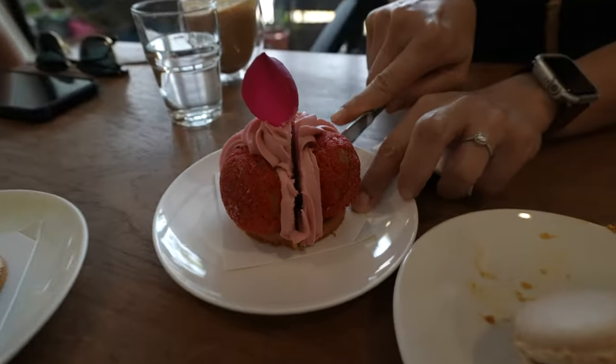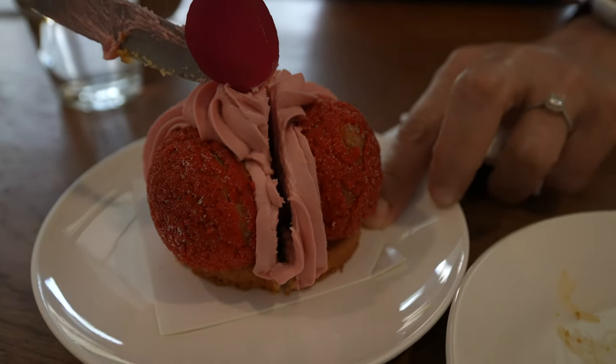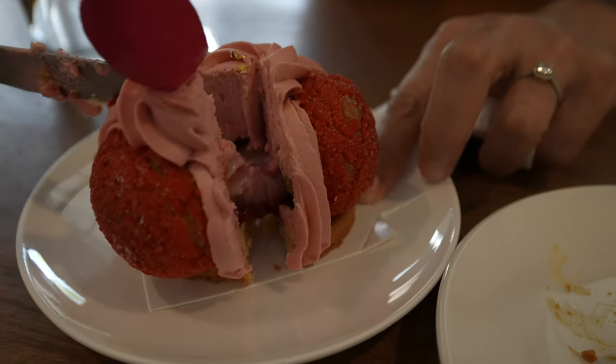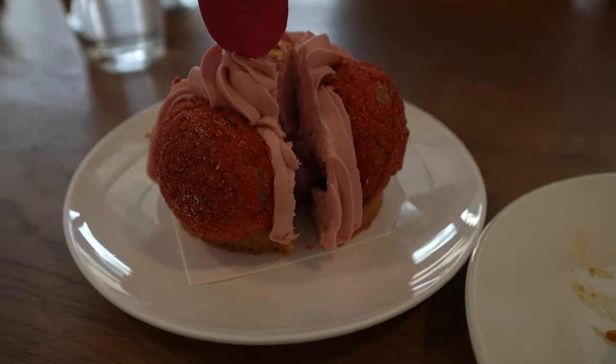Is the salted caramel taste strong? Okay. I'm gonna hope that I'm in frame for this. That's like peanut butter texture. I tried to cut it. Oh, reveal the internals. Please reveal the internals. What happened to the reveal?